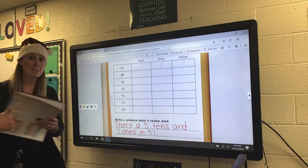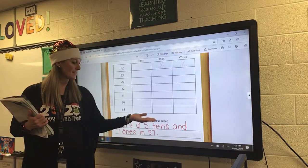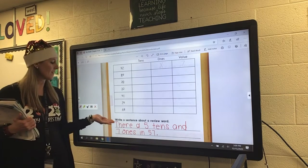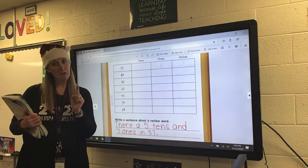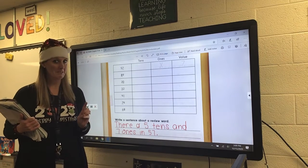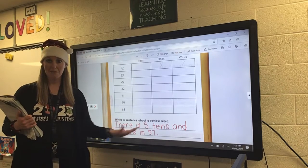So you can copy Mrs. Murphy's. You can come up with your own number. You could say there are 8 tens and 9 ones in 89. Or you could say there are 2 tens and 0 ones in 20. So you can change your number and the amount of tens and ones you have, but make sure that it is correct. Okay? Pause the video if you need to catch up writing your sentence.